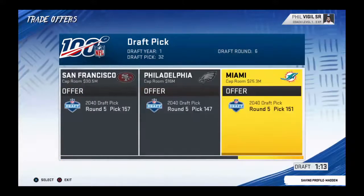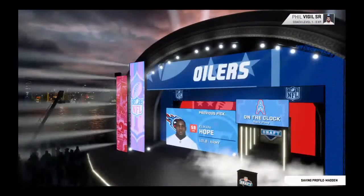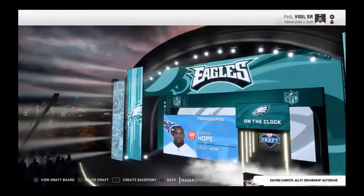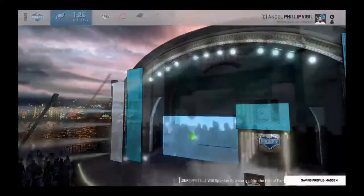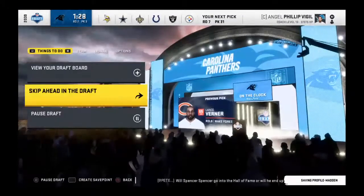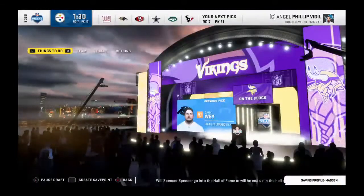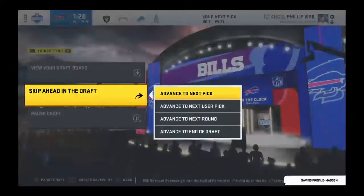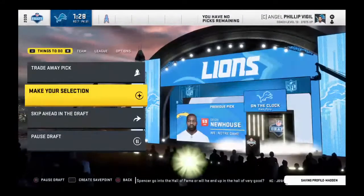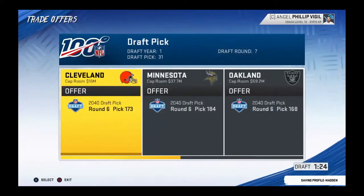The Panthers are now on the clock. The Vikings are now on the clock. The Bills are now on the clock. The Raiders are now on the clock. Well, wait, looks like both war rooms are feverishly back on the phones. I think that means a trade is coming. The Houston Oilers are now on the clock.